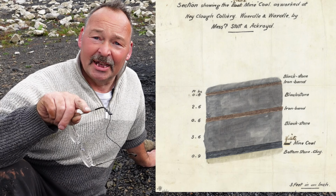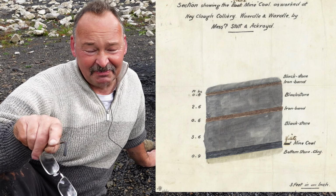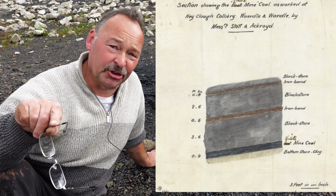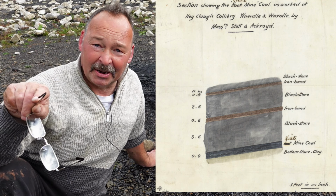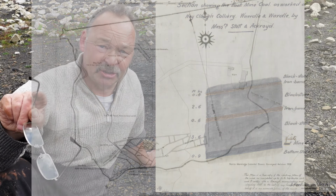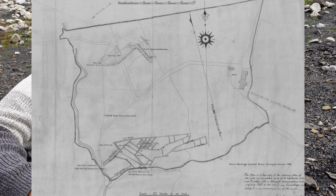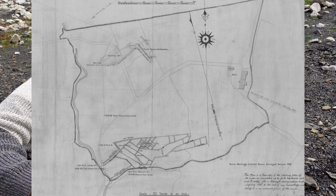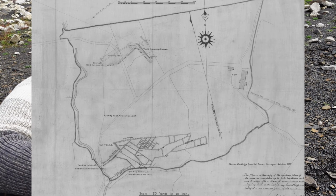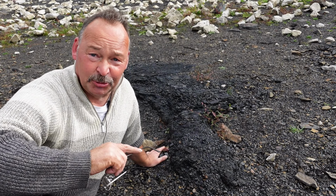And it shows, interestingly, above the coal, there's 9-10 inch of coal shale, and then there's a 6 inch band of ironstone, and then you go another band of sort of black stone, and then another band of ironstone, 4 inches. So within 6 feet, you've got a foot of coal, well, 10 inch of coal, and nearly a foot of ironstone as well.